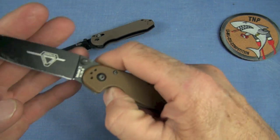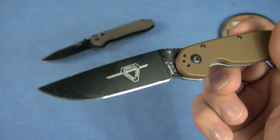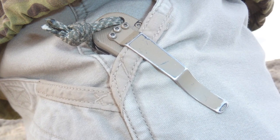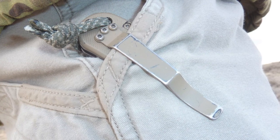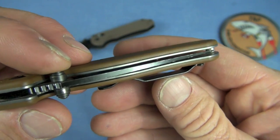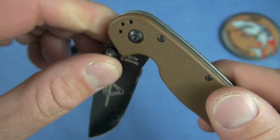Speed of deployment. And we'll look at lockup here, too, and the different locking mechanisms. The Rats have always deployed very smoothly, very sure. I have a lot of use on my rats. So do crew members and friends of mine, and they will loosen up on you over time. And perhaps when that happens and you have to adjust the pivot point, you may lose the perfect centering it came with. So this one's centered pretty good, and I haven't messed with the pivot point yet.